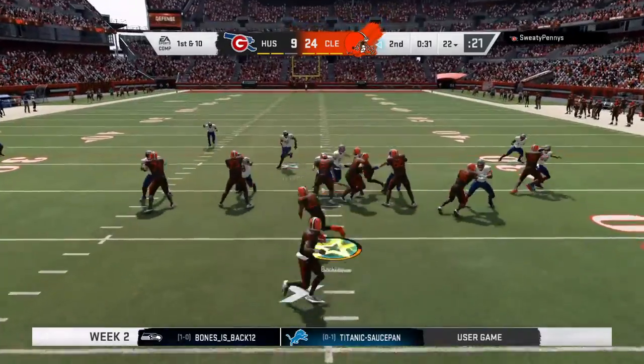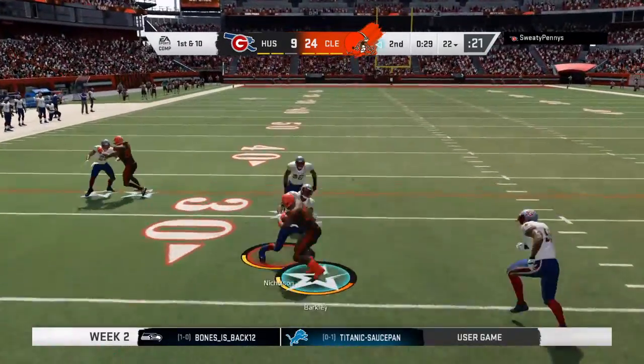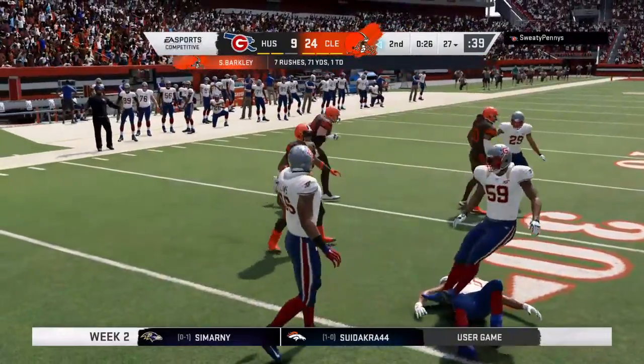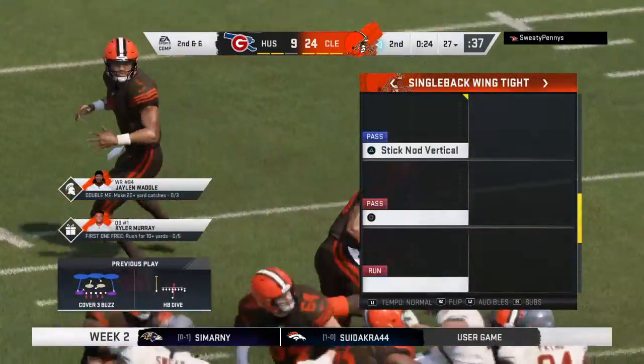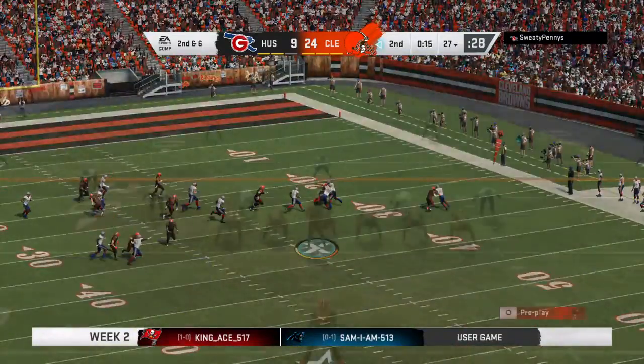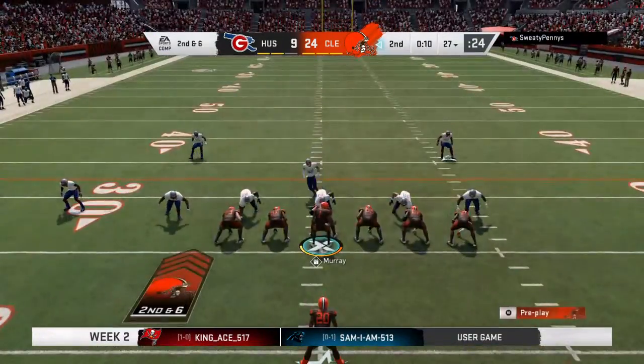The smart play, go ahead and take your lead into the locker room and then try to add to it in the second half. But there's a part of me that looks at this and says, first half going my way, I have a little bit of a cushion. Let's go ahead and try and extend things. If you get some good plays drawn up, you might want to think about them right here.